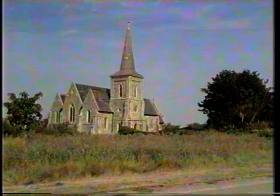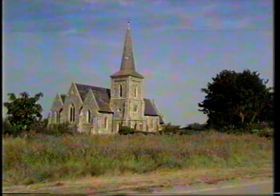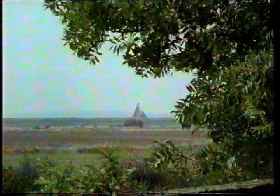Even the church is unusual. The spire is leaning because of the subsidence of the waterlogged land. And the peaceful landscape seems understandably undisturbed.